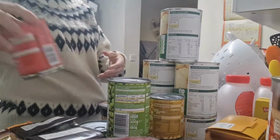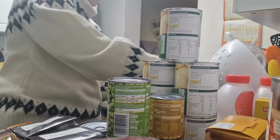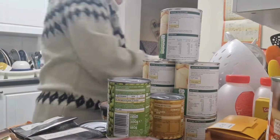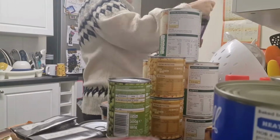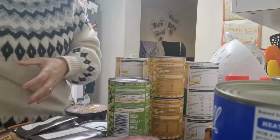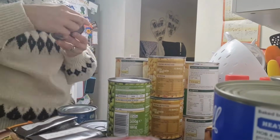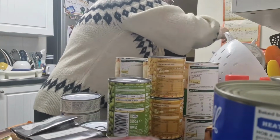Whenever I do a video on my stockpile, I always get asked, what are you stockpiling for, the end of the world? No, just financial emergencies, weather emergencies, you know, things that can crop up. We've had 2020, we all know what happened there, and it's nice to have a little bit of food security, especially in a cost of living crisis. It is definitely a good idea to have a stockpile.